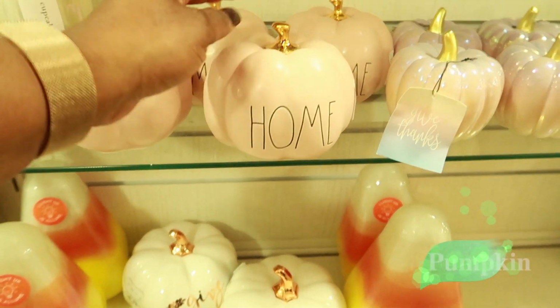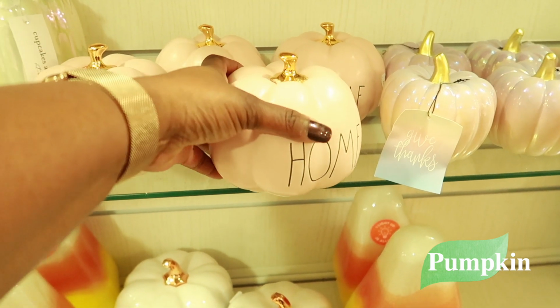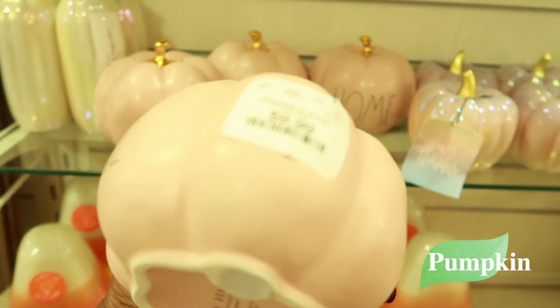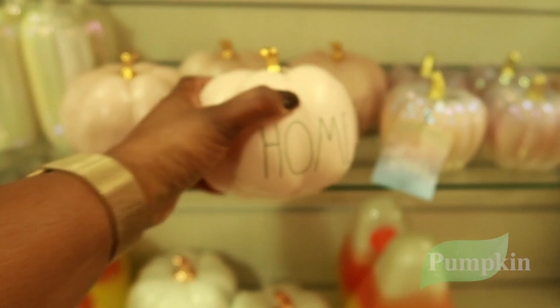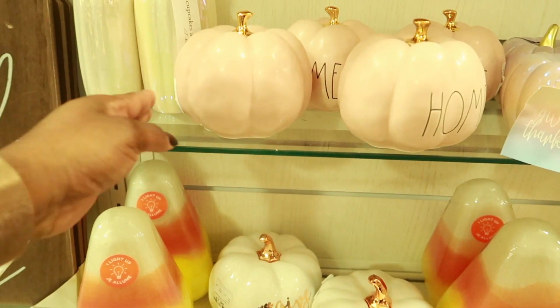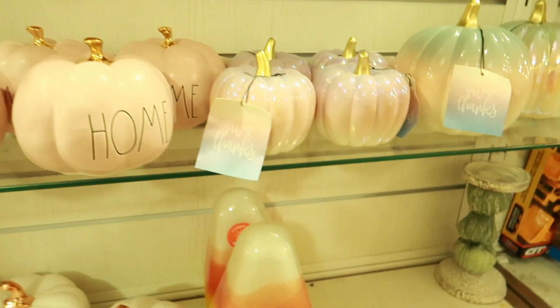I have my sister with me too, y'all. We gonna find us love today, y'all. Yes. Here's some home mugs in pink. These are pretty. Of course, they're $9.99. That's all I see for Rae Dunn.